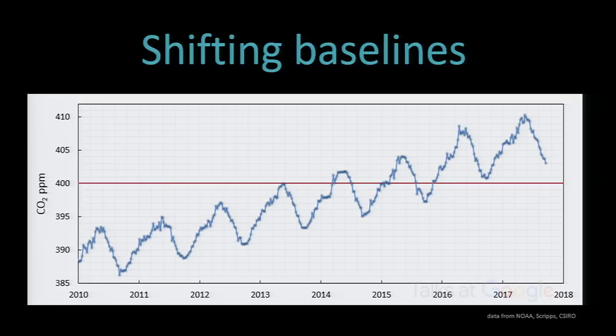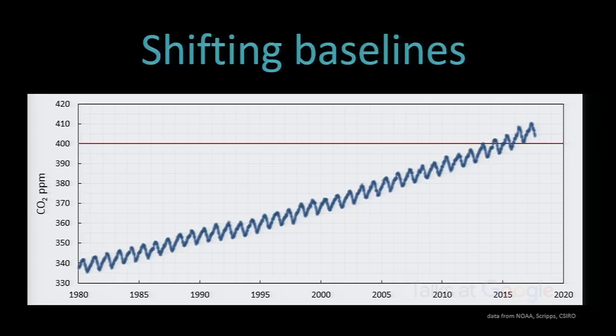And you can see there's a seasonal cycle, sort of the planet breathing, rather. It goes up and down with the northern hemisphere forests in the winter being deciduous and losing their leaves, and the ocean cycle. Now, as I go back and add more data to that, you can see how far apart the historical observation is from that red line that we didn't want to cross at 400.